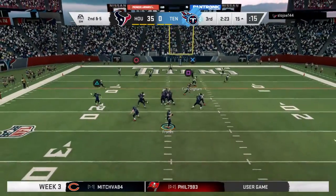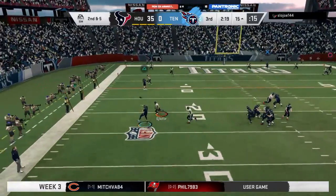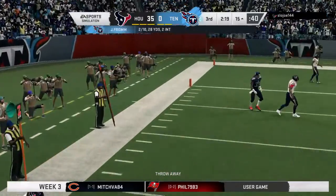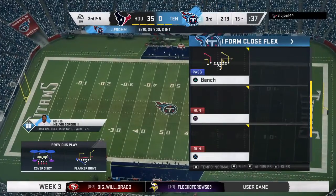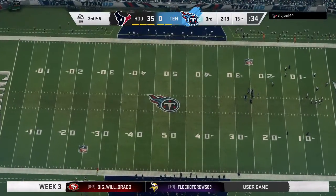Second and 5. Now he's flushed out left. And he just chucked that one out of bounds, out of everyone's reach. Maybe a wise call not to take a sack in this part of the field. It brings up 3rd down.